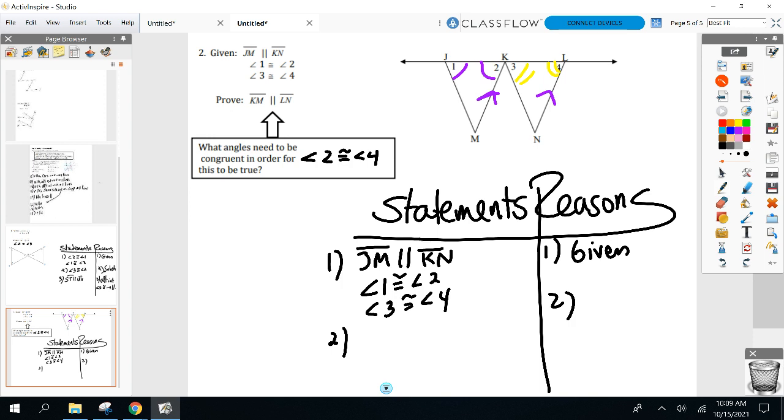I marked the wrong ones now. Let me put the right ones on. JM parallel to KN. Anybody see any angles with those now? Any angles, Scott? 1 and 3 are corresponding. 1 and 3 are congruent. Angle 1 congruent to angle 3. What would be your reason now? What's our reason? Corresponding.